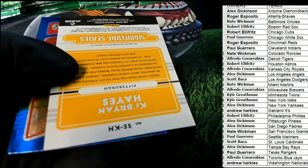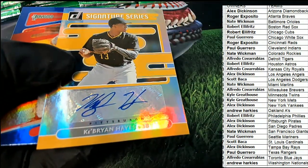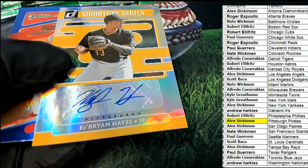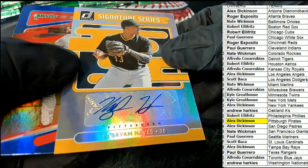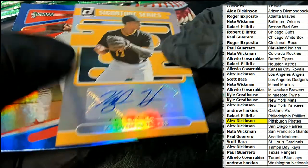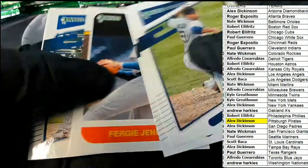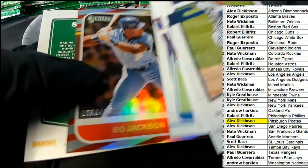Boom. Pirates hit in the break. That's one of the top rookies in the product. One of maybe the top five or so rookies you can get in this product. So congratulations with your Hayes, Pittsburgh Pirates third baseman rookie auto. That is a good one there. Yes, indeed. He's one of the top rookies you can get in the whole product. Nate Pearson, Bo Jackson.